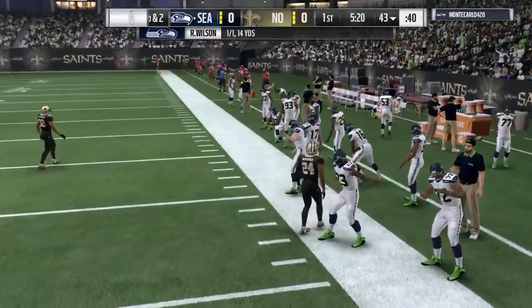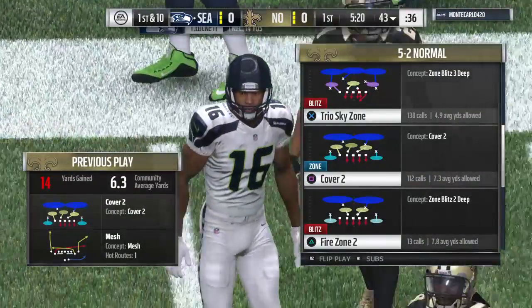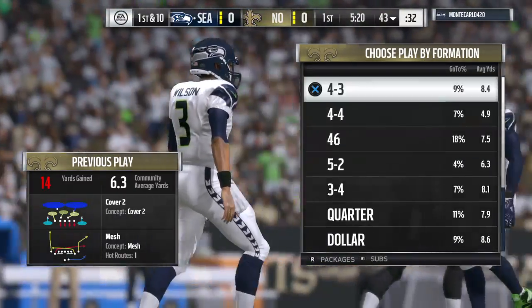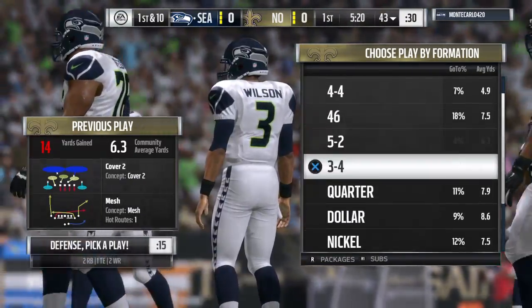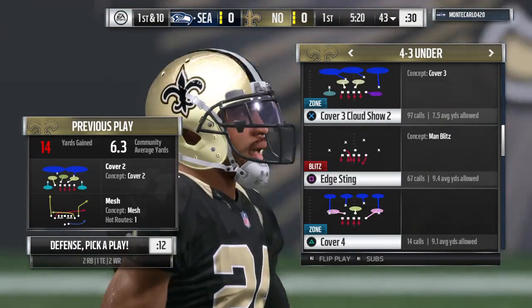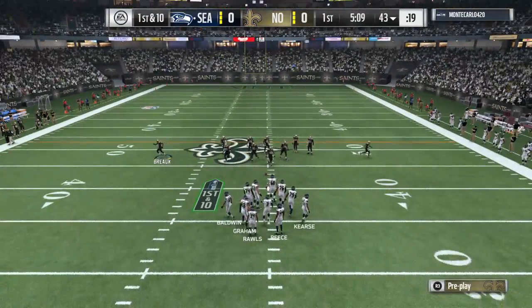This complete to Lockett. They give him 14 yards that time and a fresh set of downs. That looked like a pretty good route combination there, because you've got to find a way to clear the guy running the drag, because when you do, you just put the ball on him and then let him run. Yeah, he's got some space. Offense comes to the line now, 1st and 10.